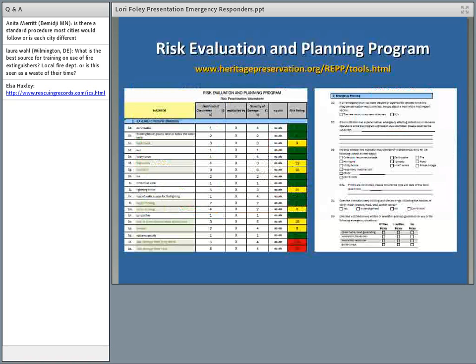Heritage Preservation worked on a project with funding from the Institute of Museum and Library Services, the Risk Evaluation and Planning Program. And it's a resource that can help you identify hazards and prioritize risks and develop a plan for your institution. Ask your local emergency management director to accompany you on a walkthrough. They can help you prioritize risks and put together a really solid program. Obviously, you don't want to ask them to write the plan for you, but they'll be really great in helping you style it in such a way that it's usable as well as useful.